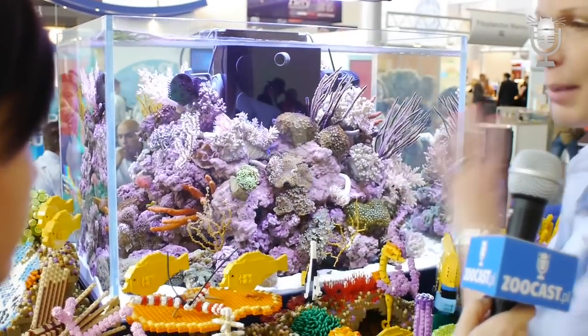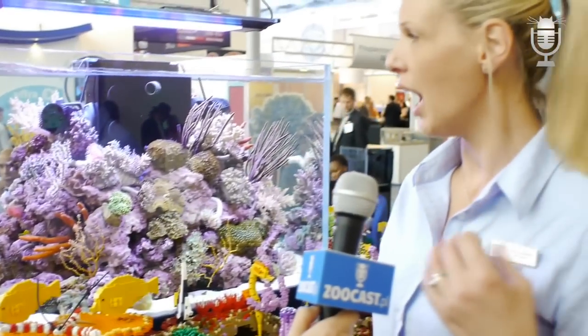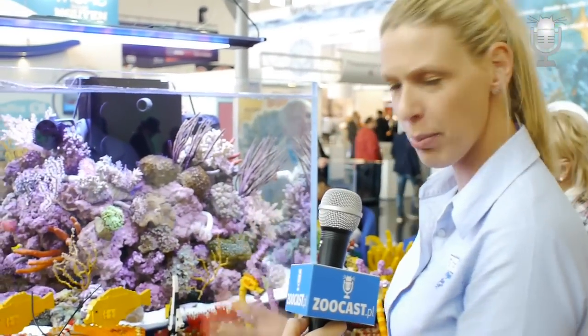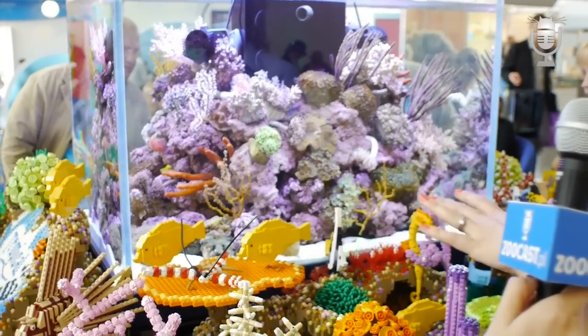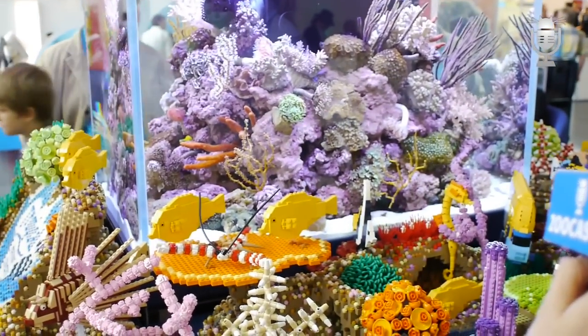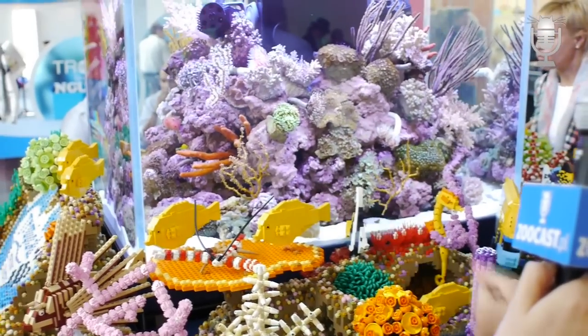So yes, this is about promoting our livestock. Everything is done very ethically. Everything is done with the animals' best interest at heart. And we have a very strict policy that we do not bring livestock, fish, to the shows, to trade shows. So to showcase our fish, we thought we'd make Lego fish.